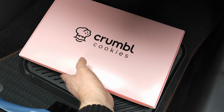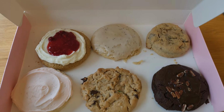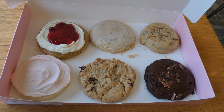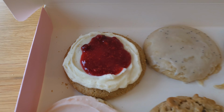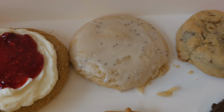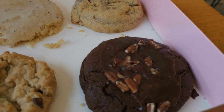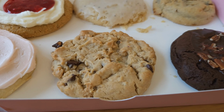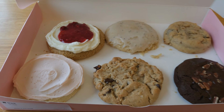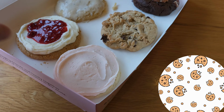I then decided to look around for a place to eat these. So here are my selections. The raspberry cheesecake. The lemon poppy seed. The sea salt toffee. The Texas sheet cake, the monster, and the classic pink sugar. Let's give these a taste.